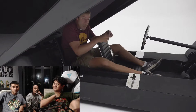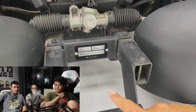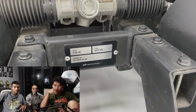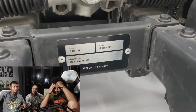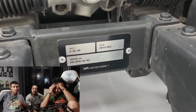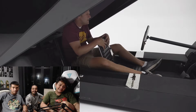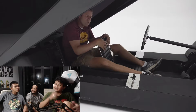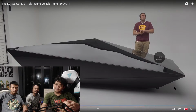And by the way, one other item worth noting up front around all the mechanical stuff, you have a little VIN plate there. It's sort of a mock-up of an actual VIN plate. It was made by United Nude, whatever. It also says this is the third one of these, chassis number 3, suggesting there are other low-res cars out there, which is rather strange, or maybe there were prototypes that were made. I can only imagine more of these. It's a very bizarre vehicle. You really only need just one, but maybe for promotional purposes, they wanted a couple. Quirky house. All right, driving the low-res car.